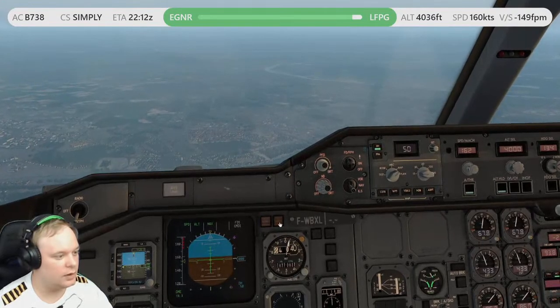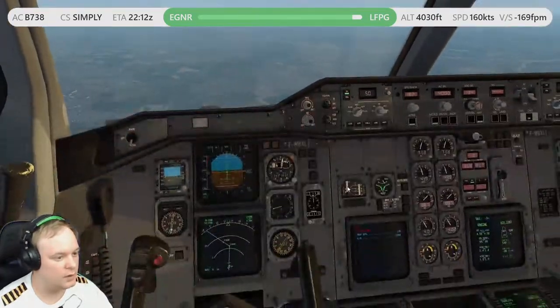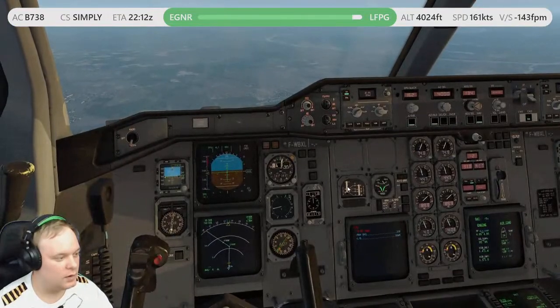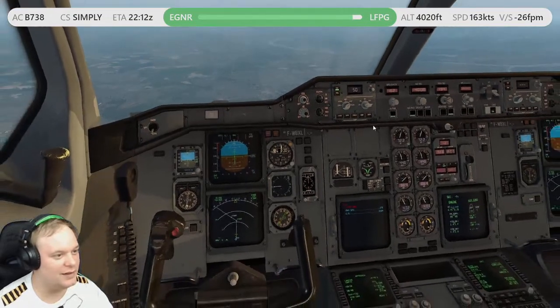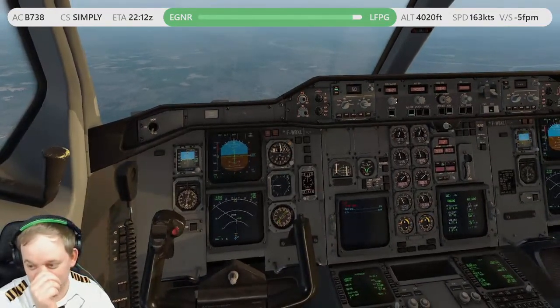Ooh. There you go, she didn't like it. Our landing gear's not down. But yeah, it's a bit early, yeah. Okay, so don't go under 1/6 until you're gonna put your things down.